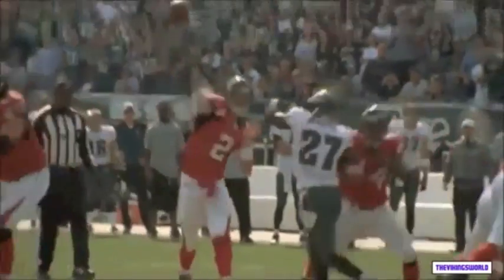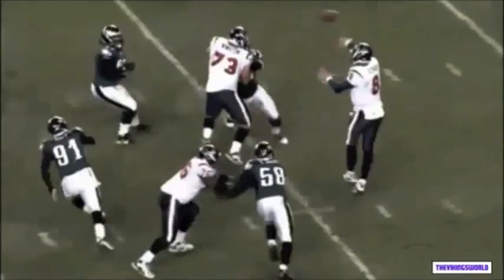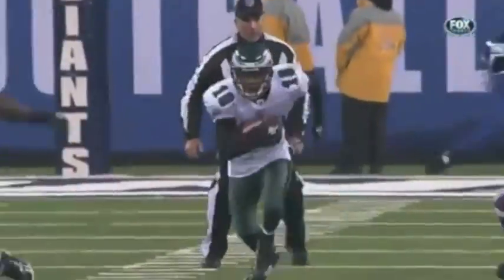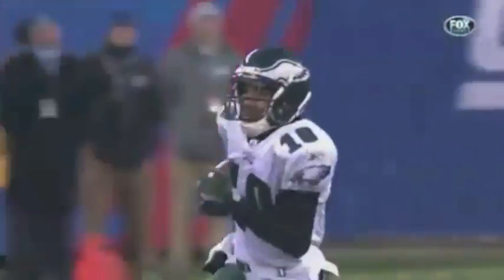The secondary is going to be one that opposing offenses won't want to throw against, because Cromartie is a ball hawk. Asomugha and Cromartie are guys that teams just completely avoid altogether. And even in the safety spot, they got a guy in Nate Allen, and they drafted a guy in Jaiquawn Jarrett. So I like what the Eagles have done defensively.